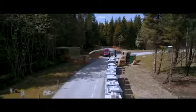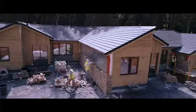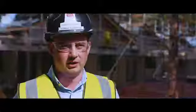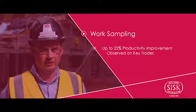The benefits of work sampling to this project were we had a problem package, we weren't receiving our outputs with the resources allowed for. And following work sampling, we were able to get ourselves back to the required work, to the required resource, still achieve our outputs, and the package is now within budget.